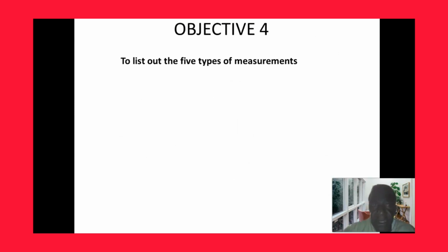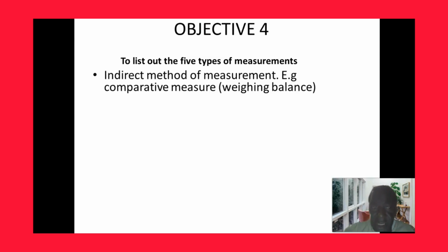Objective 4: to list out the 5 types of measurements. The indirect method of measurement, for example comparative. You can understand when you use weighing, even a Mettler balance, it's indirect. It's not so much like the one where you just look and the thing pulls the weight down, a hook balance, but where you are indirectly weighing on the Mettler.